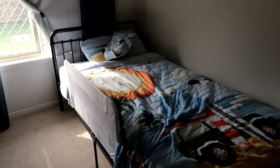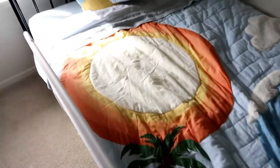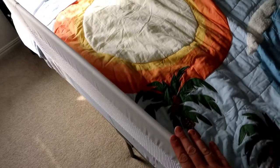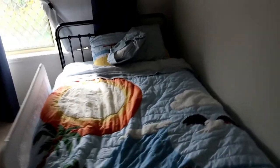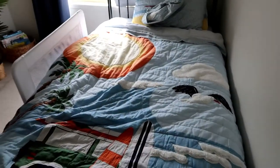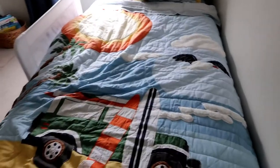So what I think we might do is, I've heard a trick where people get a pool noodle and put it under the fitted sheet along here. So we'll probably stick with this for a little while and then see how we go with the pool noodle. I'm really glad that the wooden frame was faulty, because I actually much prefer this one.